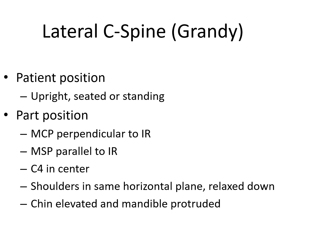C4 is basically the halfway point between the EAM and the shoulder. So you know where the shoulder is. I mean, you can see it jutting out from the middle of the neck. The AC joint is what we mean by the shoulder. So halfway between the EAM and the AC joint is C4. Shoulders in the same horizontal plane, relaxed down. You can affix weights so long as there's no shoulder trauma, and that will give you another half inch of real estate. Might make the difference between having to shoot swimmer's and not.